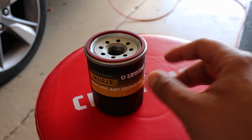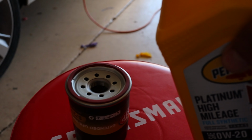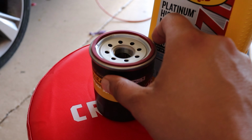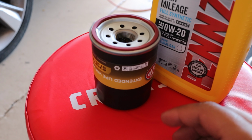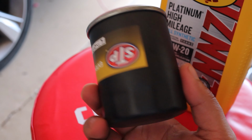Now to finish the job, we have the oil filter here. Some people like to fill it beforehand with oil. So if you want to fill it, you can. I just put maybe less than a quarter of the oil filter of oil in there, and then I rub some oil on the gasket so it's lubricated, and I rub some oil on the thread so it's lubricated and it goes in easy, and it gives it a nice seal. So I'm gonna go ahead and do that, and then just screw the oil filter into the thread.